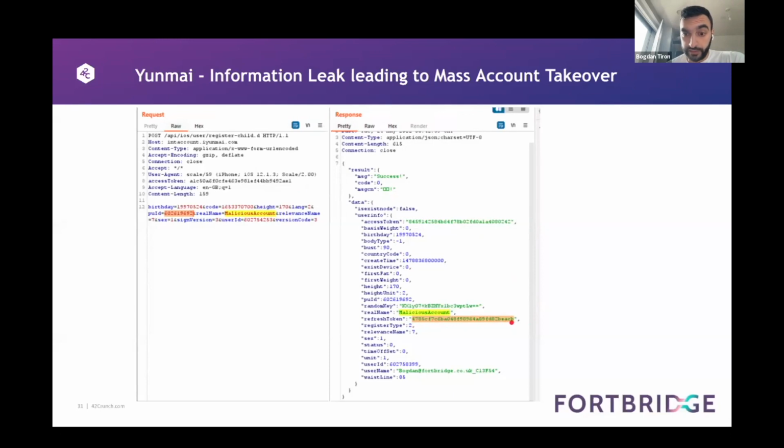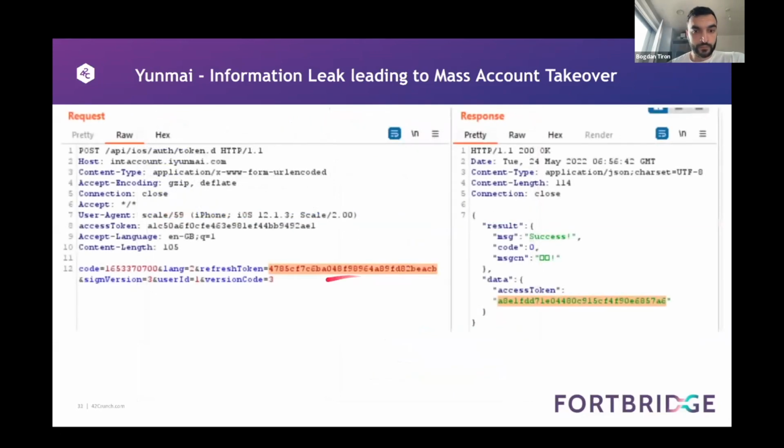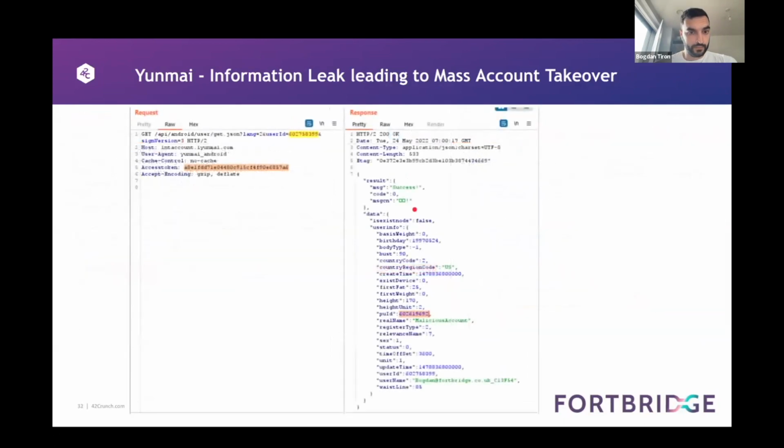We have the refresh token ending in ACB here, and we use the functionality in the app to exchange the refresh token for an access token. We get it here, ending in 786. We update our access token with 786 in order to get data about our malicious profile, and we get the PUID value. So that's the ID of the primary profile of that account, which is useful. So it is 692.